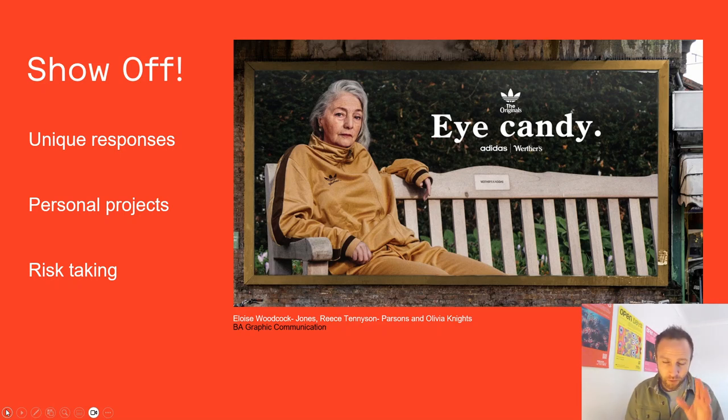And if you can evidence creative risk-taking, this is really valuable for us because it shows us that you're willing to push the bar, that you're not just doing what's been done before, you're wanting to innovate and not just imitate. So please include elements of creative risk-taking, whether that's trying a new material or resource or doing some kind of collaboration project, we'd love to see it.